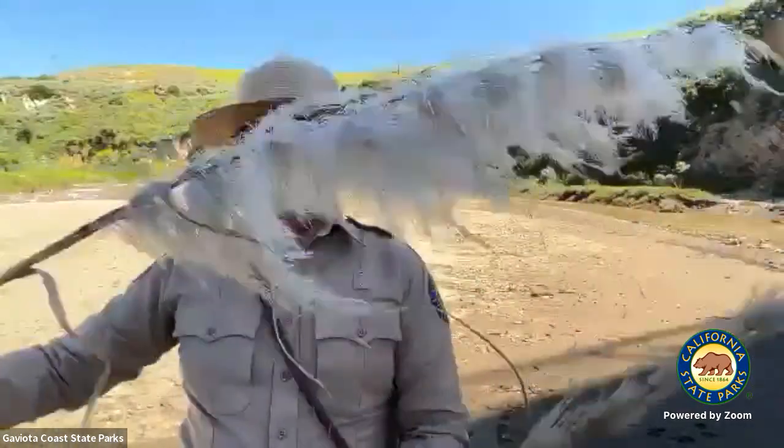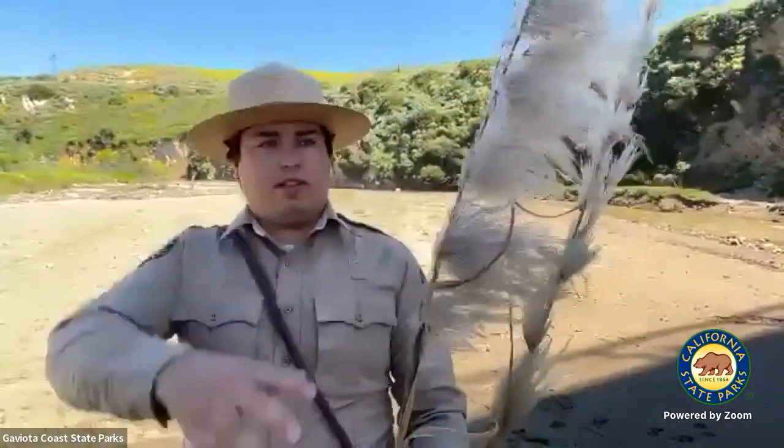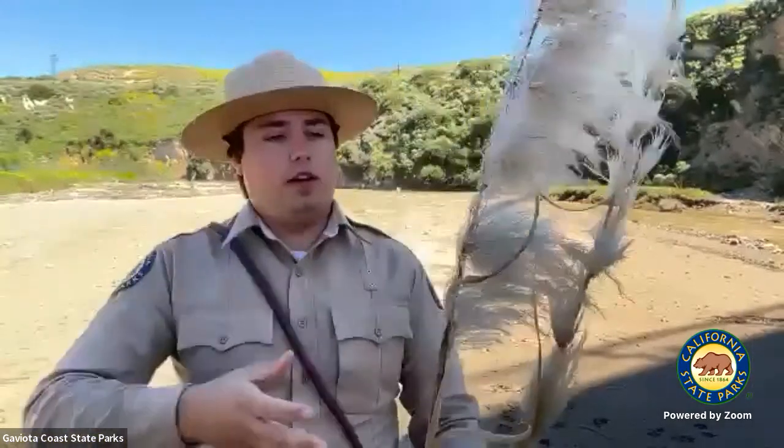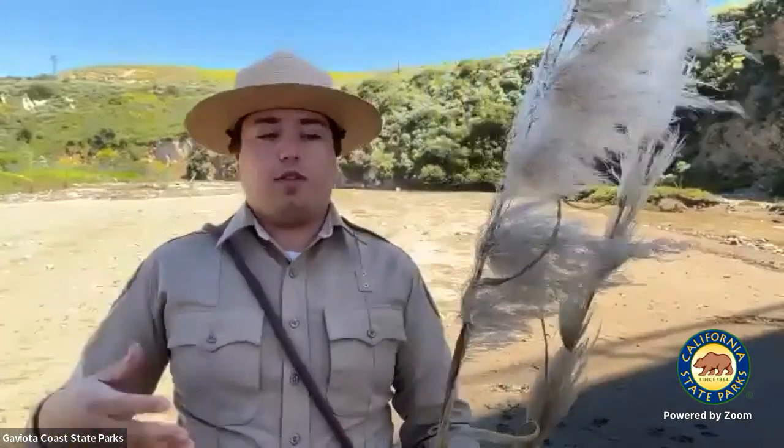You might have recognized this before. You might see it in your gardens or landscaping. A lot of people use it because it is quite beautiful. But this here is our friend, the pampas grass. And this is one of those many different grass species that are found here in California.